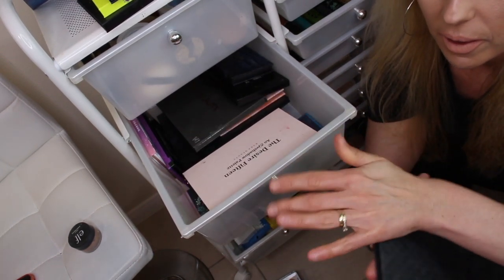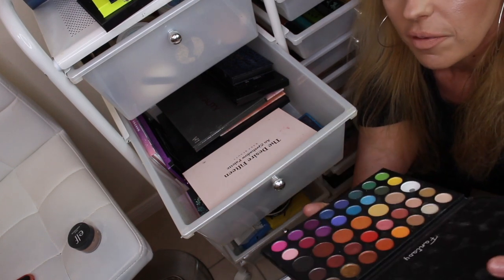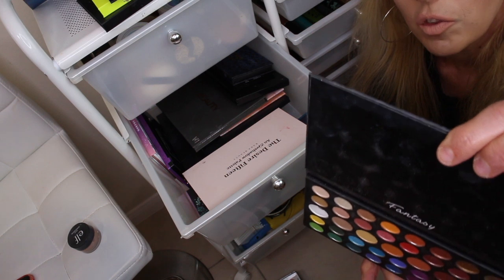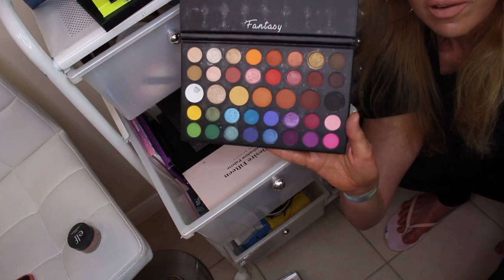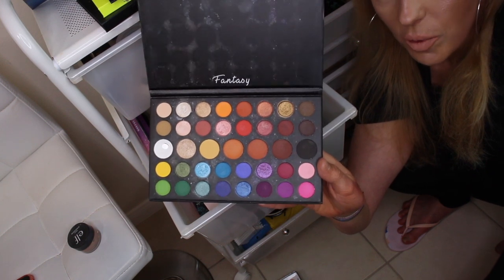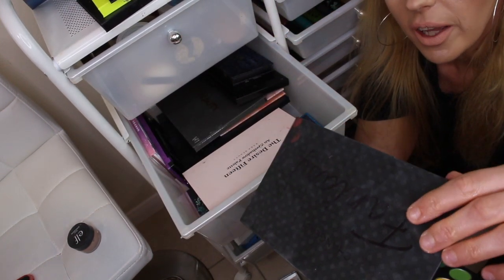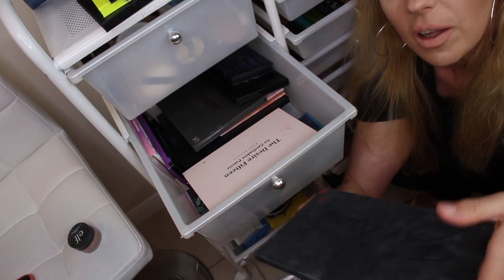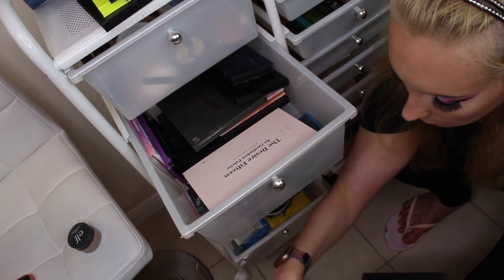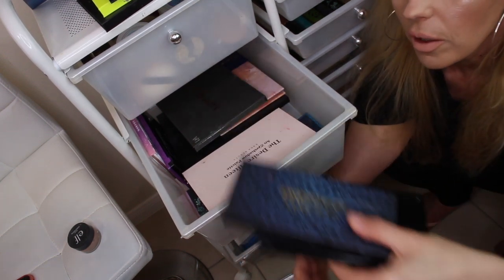I think I'm gonna let go, although I can't believe I'm letting this go. The Fantasy, the Unchangeable Fantasy palette. This is a dupe for James Charles. For the James Charles dupe, it's very good, but it's kind of lackluster. For some reason I never reach for it. So I'm gonna put this into the throwaway, or I don't know what else I'm gonna do with it.